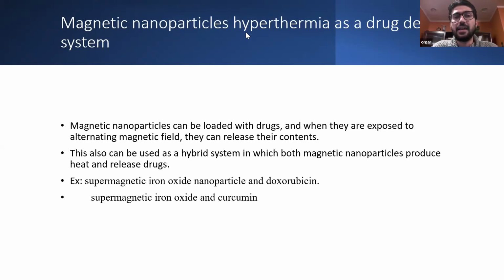And even more interestingly, magnetic nanoparticles can be used as a hybrid system. In this system, we can use them as both treatment and drug delivery. For example, scientists prepared what's called superparamagnetic iron oxide nanoparticles, which are a form of magnetic nanoparticle, and loaded them with a chemotherapeutic agent called doxorubicin. When they expose these magnetic nanoparticles to an alternating magnetic field, first they generate heat, so this leads to elevation of the cancer cell temperature, and at the same time, they release their content of the chemotherapeutic drug doxorubicin. The effect was synergistic, more powerful and more effective in killing cancer cells than a traditional approach.